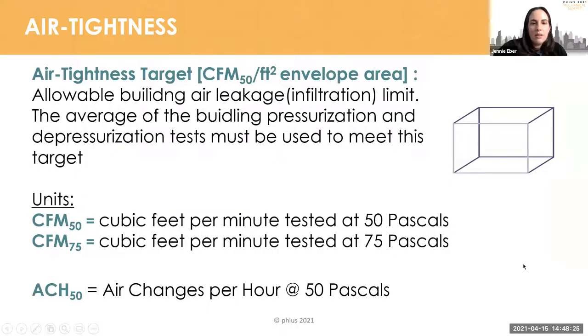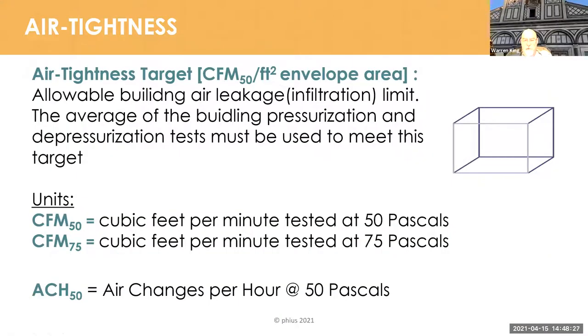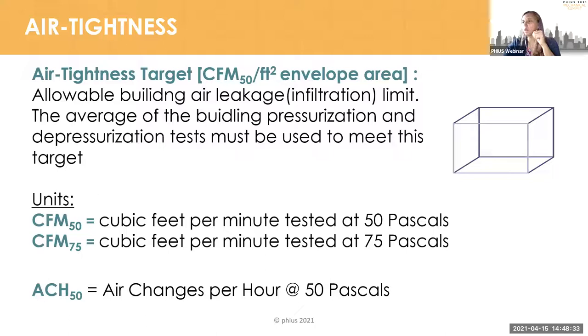Mm-hmm. So, can I ask you a question? That seems to be the carbon footprint that you're aiming at with that number? Yeah, pretty much. It's the overall impact number. You can take energy and convert to carbon if you want. You can take it and convert to source energy. We're taking site energy and converting it to source energy. But yeah, that's basically what it is.